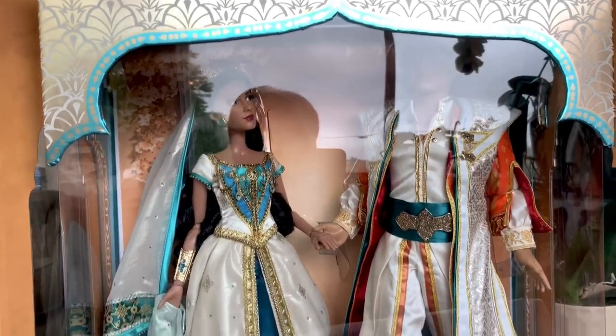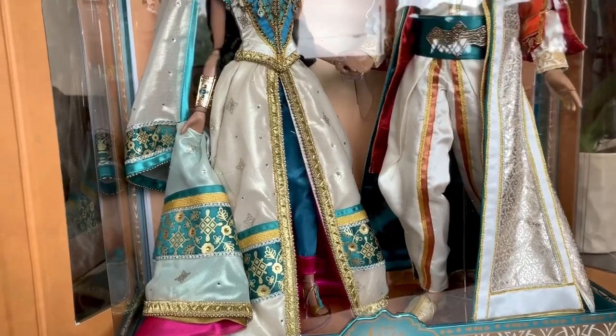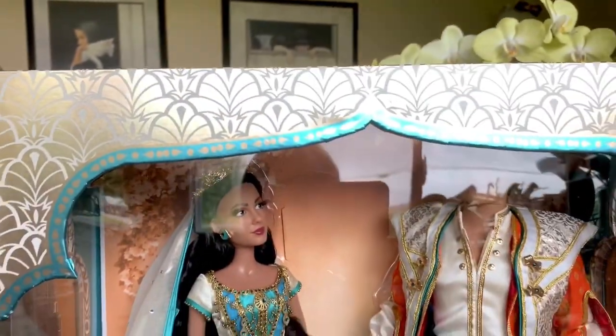Oh, wow. Oh my God. Oh yeah, this set is gorgeous. Okay, so before we're looking at the dolls, of course the same theme is carried out on this part of the box. The door's starting to shut on me.